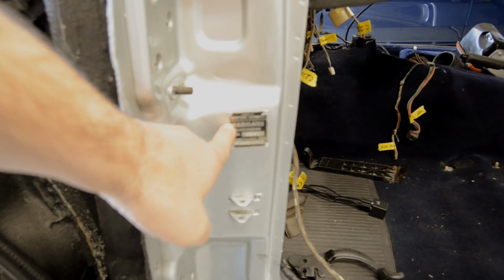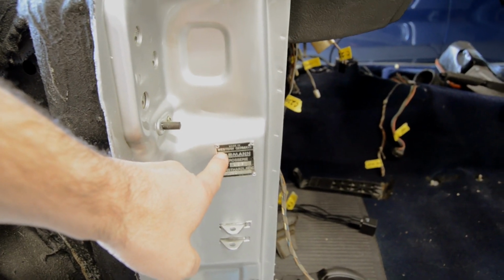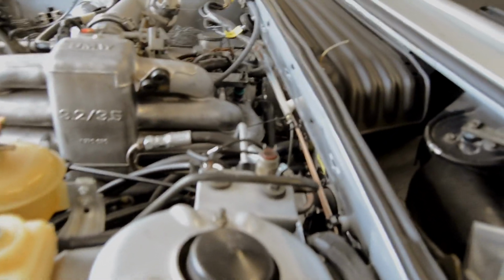My father-in-law did point out something kind of funny here, the fact that it states Western Germany, because that's still back when the Berlin Wall was up. So Germany was still divided when this car was built.